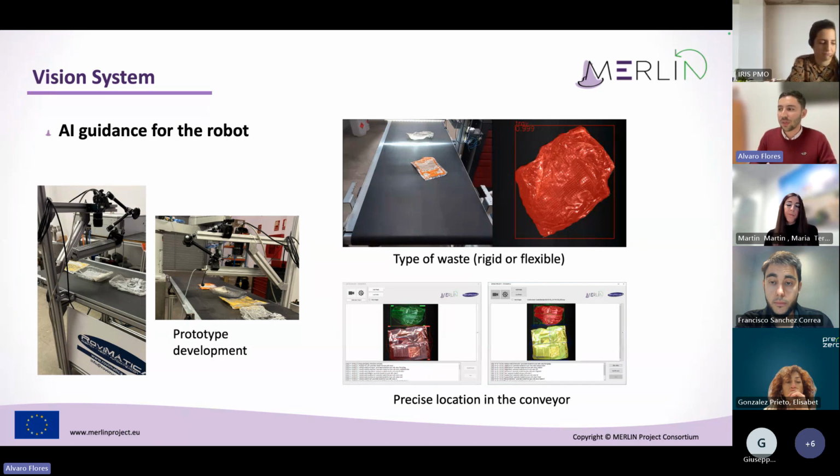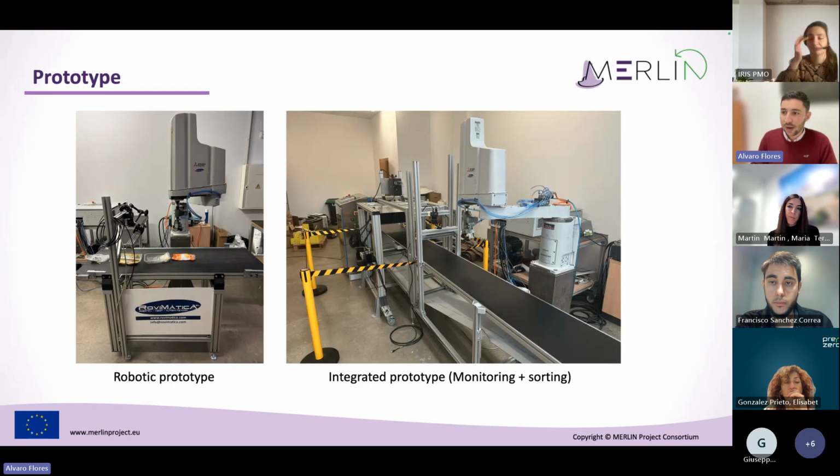So there are some different variables that we need to know in order to command the robot in the most optimal way. And on the third part, we have here the demonstrators. As you can see, there are two different demonstrators. I think that we haven't mentioned it yet, but in a first phase of this project, we developed on our own a smaller demonstrator, in this case, to validate the system, the pick and place and so on, and the vision system, all the things that I explained.